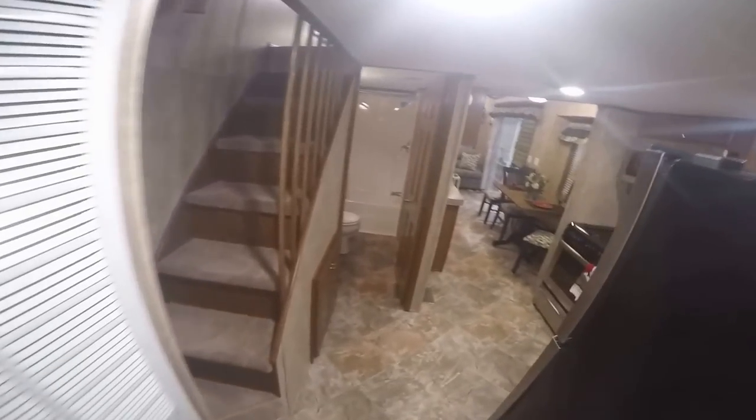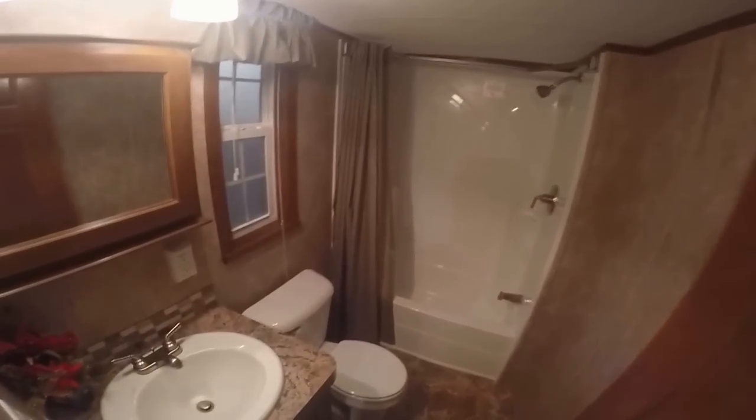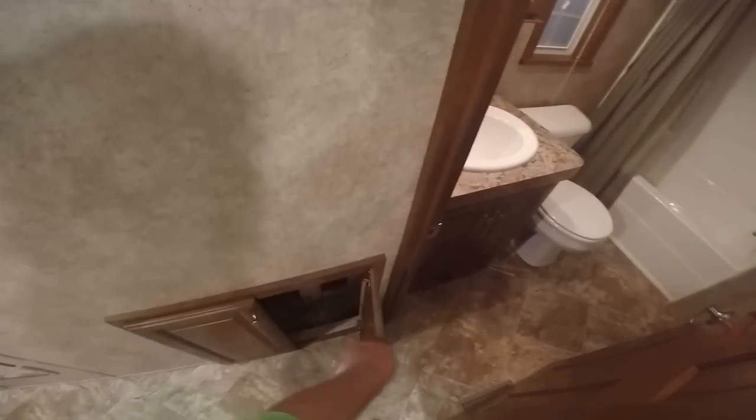Nice big bedroom. This model is fairly popular. You got a tub and a shower, window in the bathroom. You got a linen closet under the stairs. Lots of storage all the way around. And a great big loft.